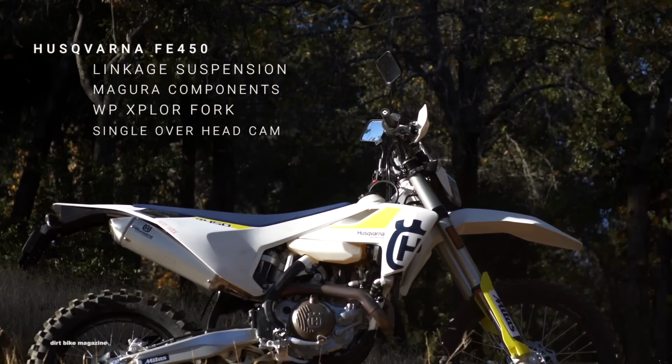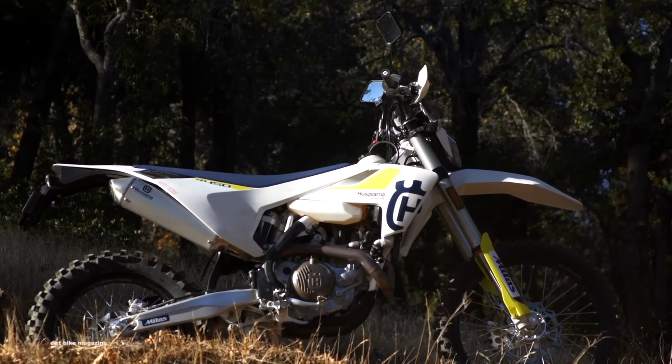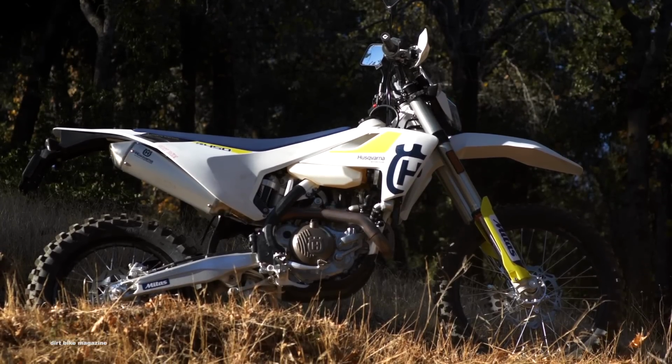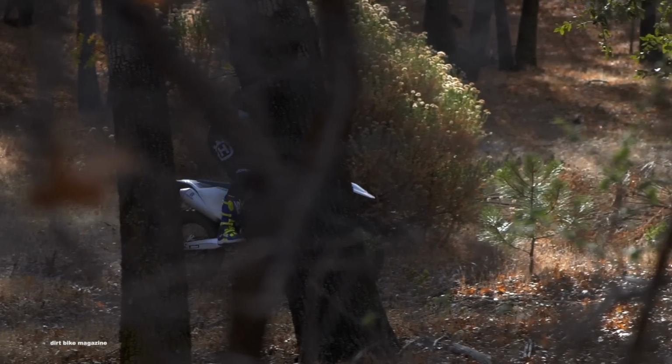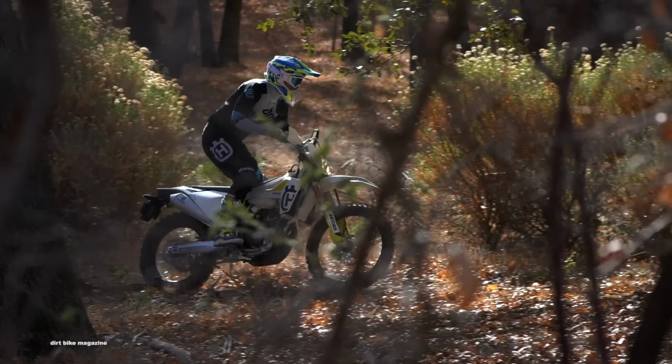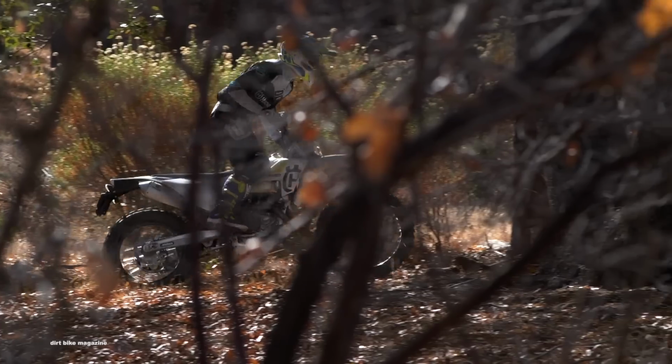Husqvarna was the first company to take dual sport really seriously. They made the first dual sport bike that we would consider a legitimate off-road bike. And in fact, at that time, they stopped making their off-road 450. They were the first of this whole breed of motorcycle.